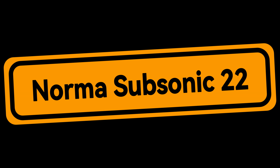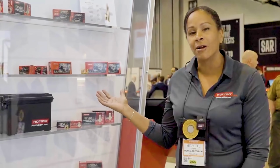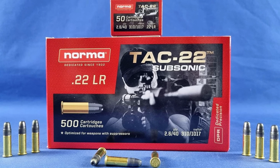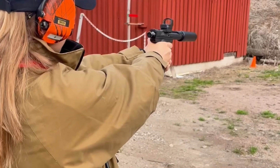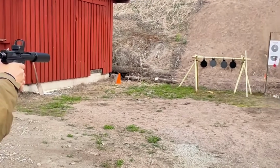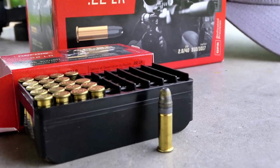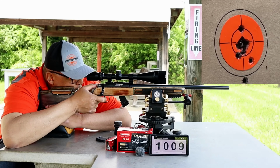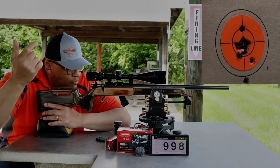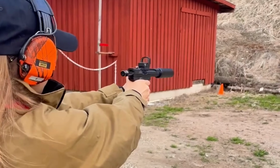Norma Subsonic 22. If you're the type who dreams of punching ragged holes in paper or silently dropping pests without waking the neighbors, the Norma Subsonic 22 is your ticket. This isn't your average plinking round. It's match-grade ammo that just happens to whisper instead of shout. Norma's known for precision in their centerfire lineup, and they've brought that same obsession to 22 LR. With a 42-grain lead round nose clocking in at 990 feet per second. That's slow enough to stay subsonic, even with a suppressor, but accurate enough to make you look like a pro.